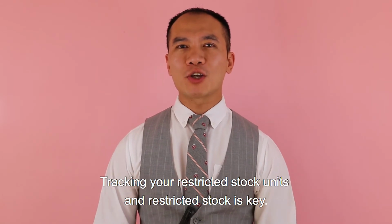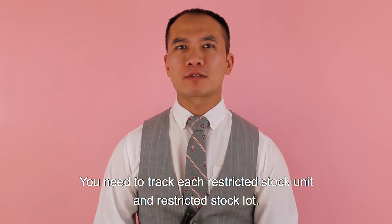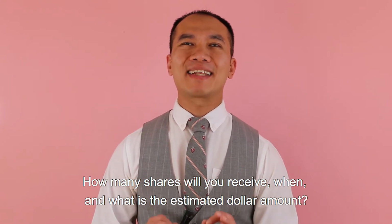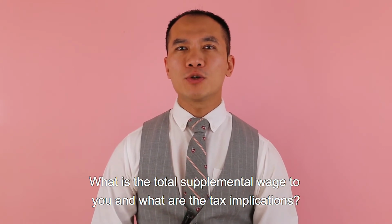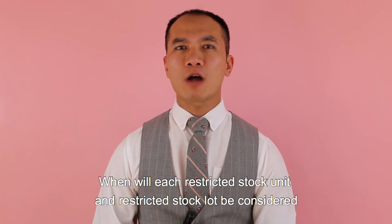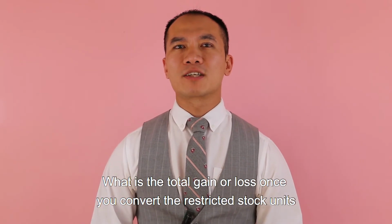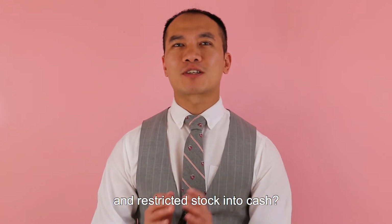Tracking your restricted stock unit and restricted stock is key. You need to track each restricted stock unit and restricted stock lot. How many shares will you receive? When? And what is the estimated dollar amount? What is the total supplemental wage to you, and what are the tax implications? When will each restricted stock unit and restricted stock lot be considered long-term for the holding period? What is the total gain or loss once you convert the restricted stock units and restricted stocks into cash?